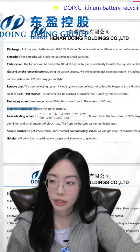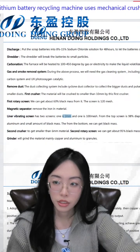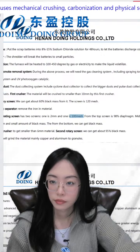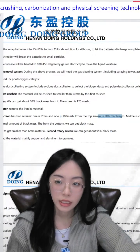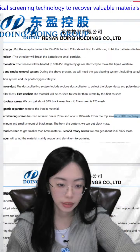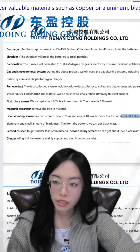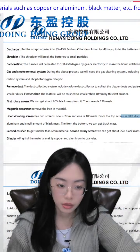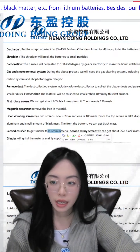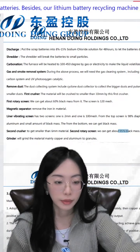And then the magnetic separator separates the iron. The linear vibrating screen has two screens, 2 millimeter and 100 mesh, to separate the diaphragm. This diaphragm is between the positive and the negative materials. Then the second crusher, also a hammer blade crusher, crushes it to 6 millimeters, and the material comes to the secondary rotary screen to get 95% of the black mass.